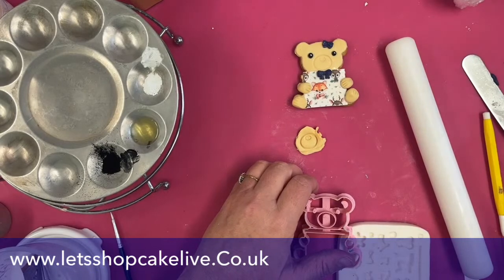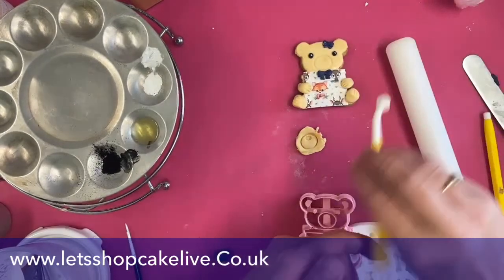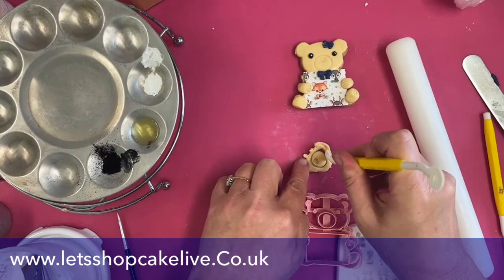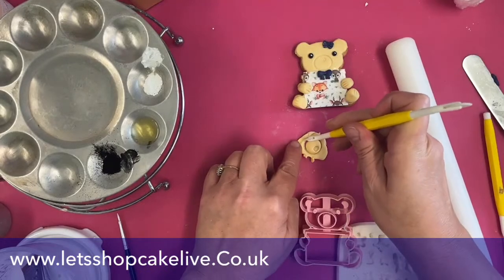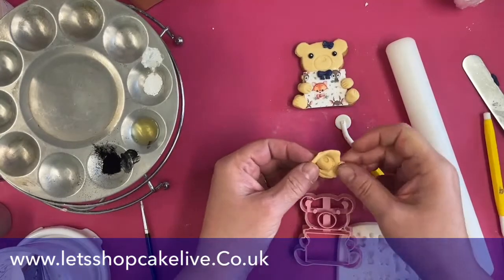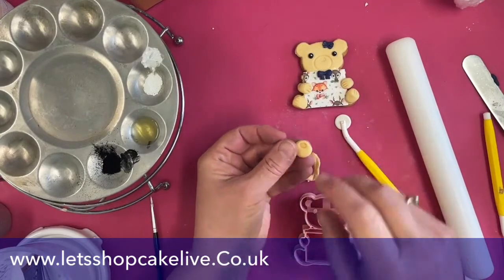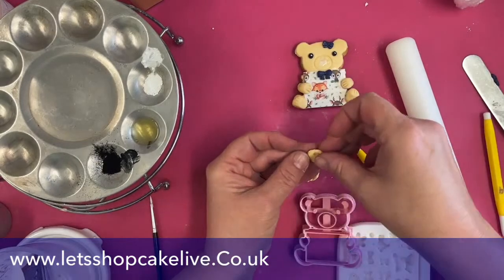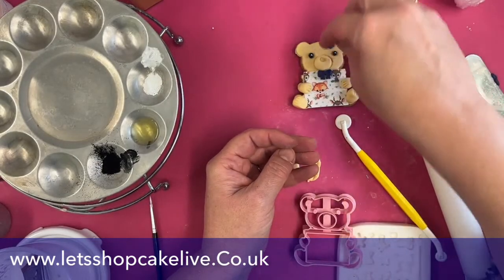Right, what have I done with that cutting wheel? There it is. Perfect. And then you just take your cutting wheel, go round the outside edge of this. Like so, there you go. And then again, tiny bit of royal icing, stick that on. Pop his nose on, there you go.